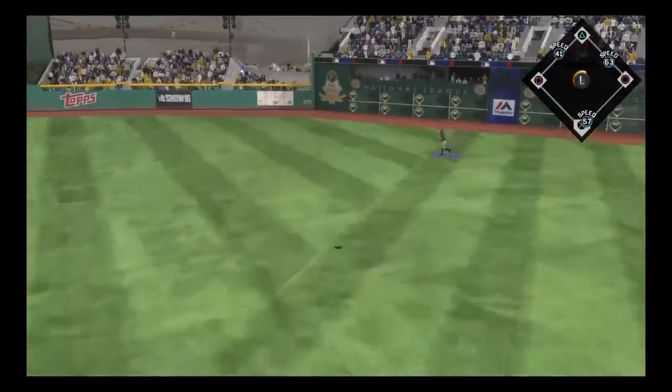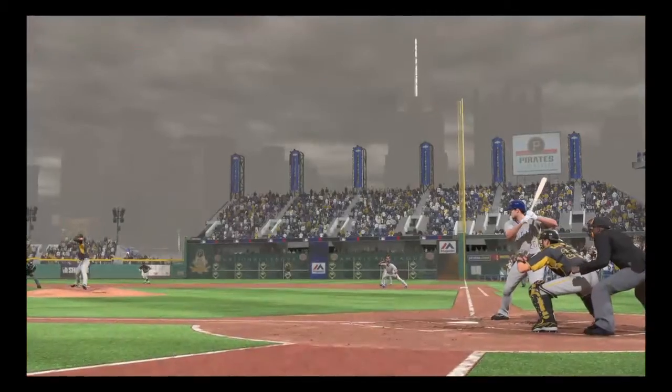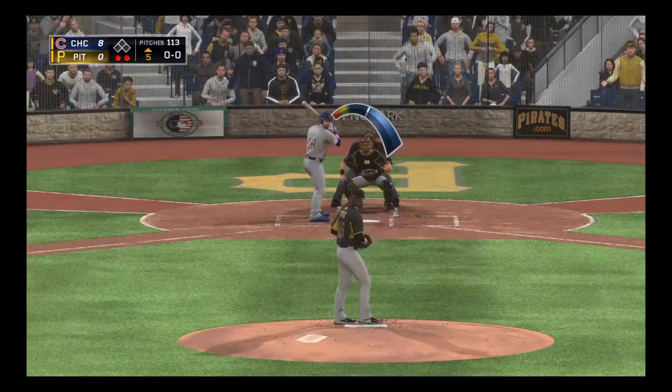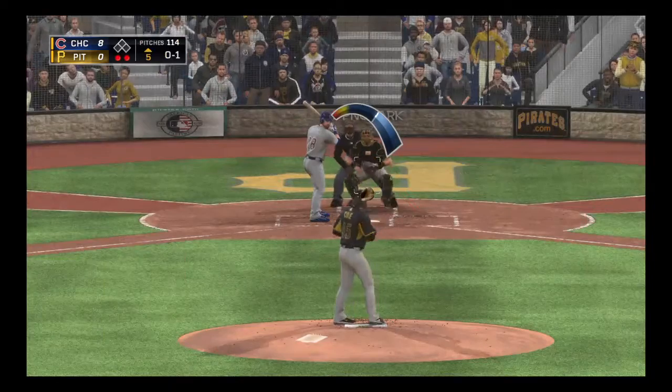Oh, hang on now. This ball is smoked to right, and I don't think this one's coming back. No chance. It's gone. Come on. So it's a 3-run shot to straightaway right field as they've widened this lead to 8 now.